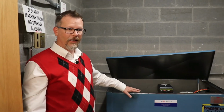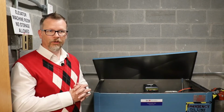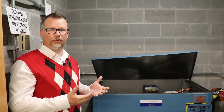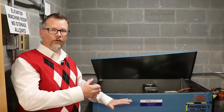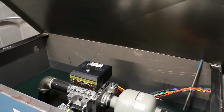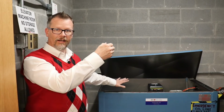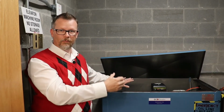Here we're in an active machine room for a hydraulic elevator, and some of the components are much like what we saw upstairs with the traction elevator. Over to my left here is the pumping unit that houses the oil and the motor. As an elevator begins to run, the oil is pressed out, pushing the piston up to allow the elevator to rise to the necessary floor, and then as it comes down, it is refilling the tank and allowing the elevator to slowly come back down.